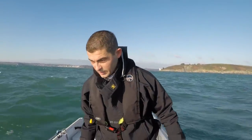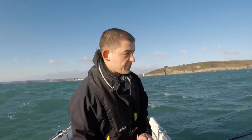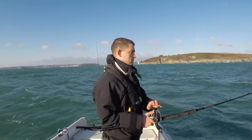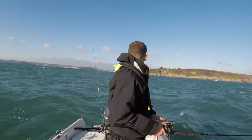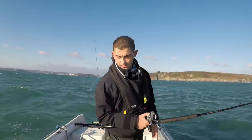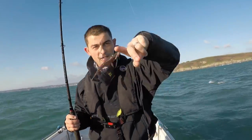Reset that float because there's a big lump of seaweed on it now. Make this our last drift. Yeah. The micro pollock.